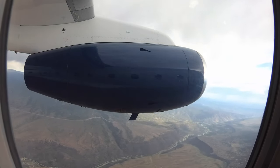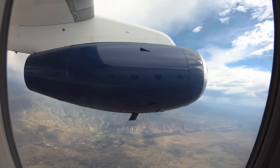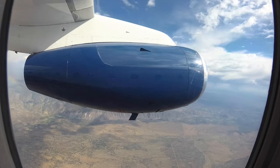Parallel to the Rio Grande for the first 50 miles or so, we once again climbed to our cruising altitude of 34,000 feet.